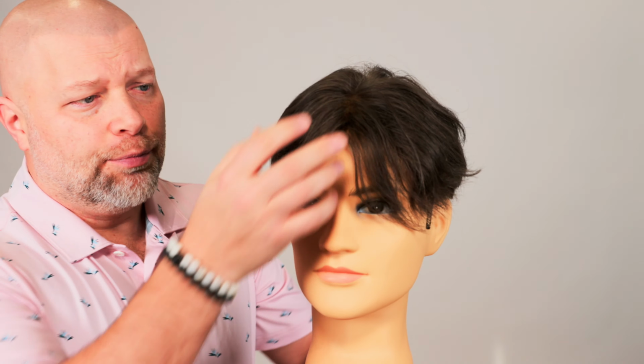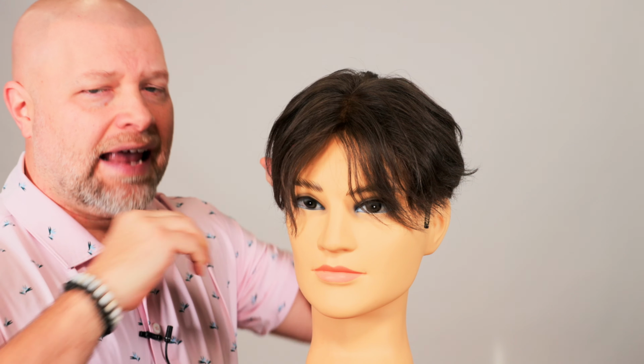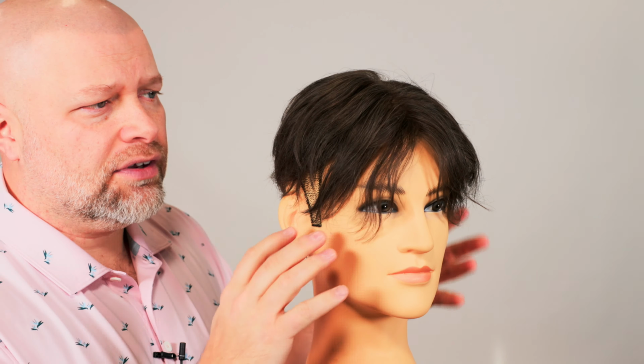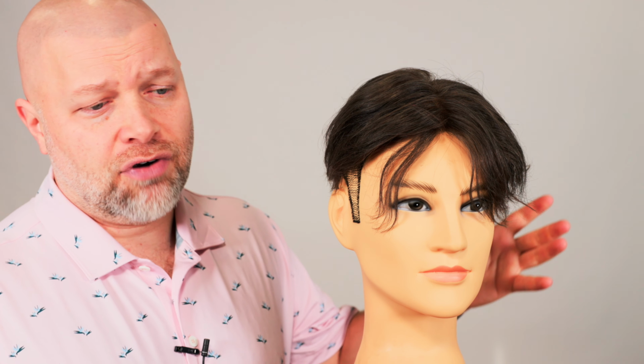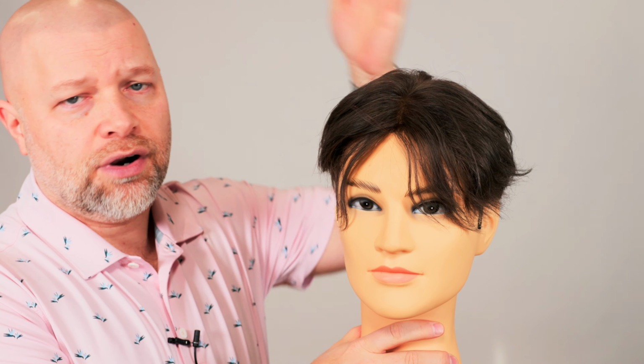So most people, actually every single person, has a natural parting in their hair, which means that when you brush your hair back, it's going to split or fall in a natural pattern. I know a lot of people complain, oh, my hair just keeps falling to the side. That's because of your natural parting, okay? And you're stuck with that unless you try to change it and do some sort of blow drying techniques to change up your natural parting. But everyone has a natural parting. It could be on the side, center, wherever it is.